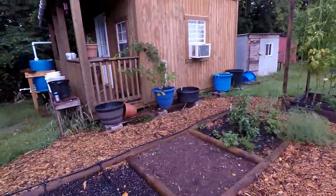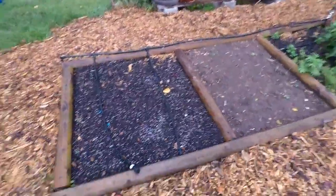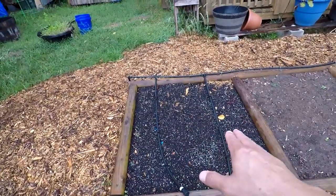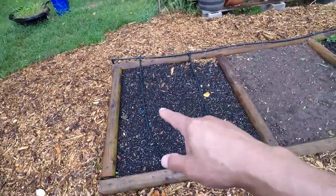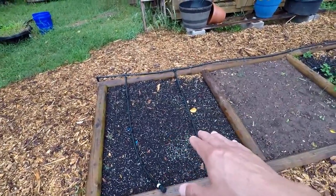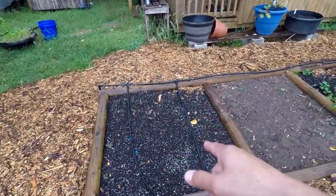I think I had mentioned before, I have some other beds, like these beds right here. I don't know if you can see that. Those beds right there, those are empty. I'm probably going to do some type of fall crop in there. Not really sure yet. I have to do some studying and thinking on what I'm going to put in there just for maximum yield. So we'll have to see.